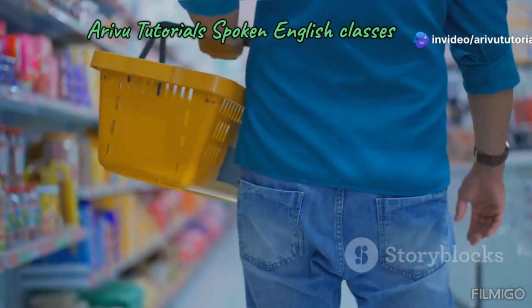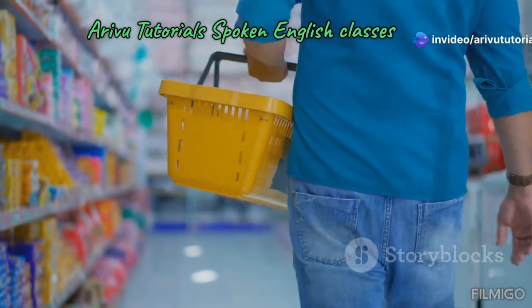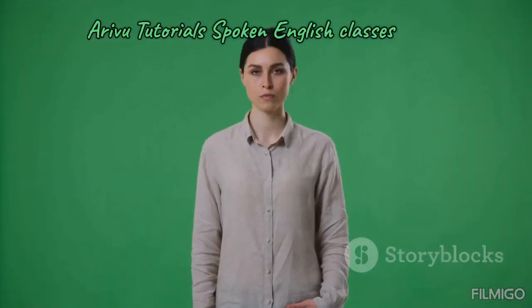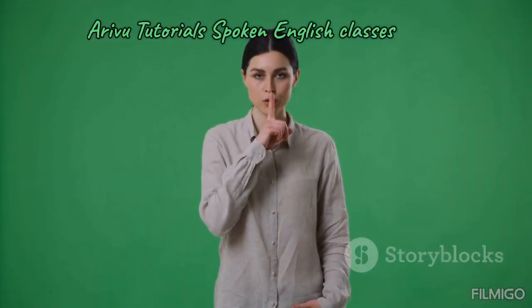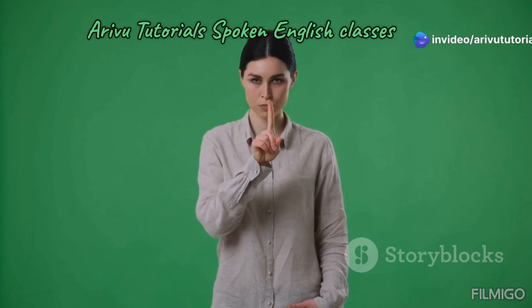More examples. I have to shop. Grocery shopping is a regular chore for most people. We need to replenish our supplies to keep our households running smoothly. You have to be quiet. In certain places, like libraries or hospitals, maintaining silence is essential to respect others.